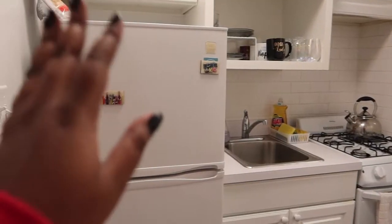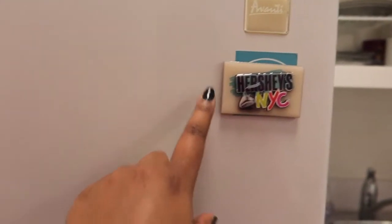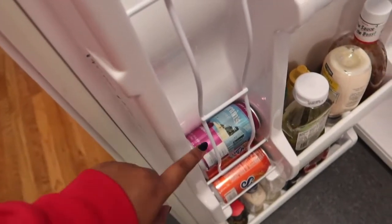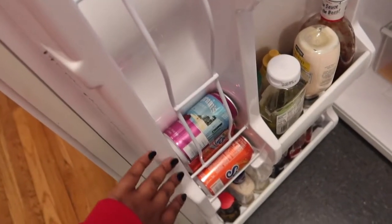So of course we have the fridge, the oven, and some cabinets. On the fridge, you see these Hershey magnets that I got from the Hershey store in Times Square. And I really wanna collect more magnets and just fill this out. So my fridge is pretty empty, pretty messy, you know, just imagine a college student's fridge. But what I do love is this rack right here that's included to hold cans. I don't really drink canned stuff that often, but I thought this was really, really cool.